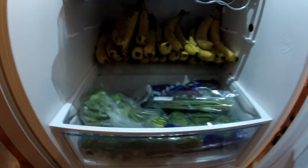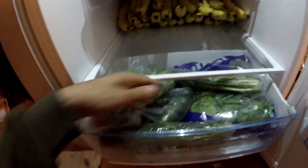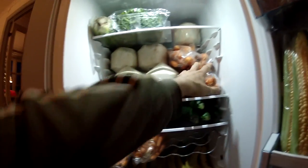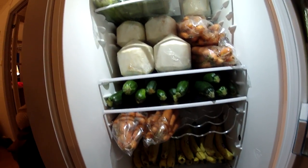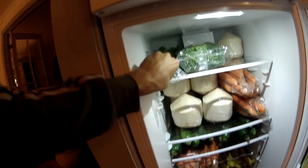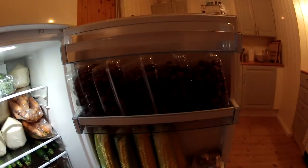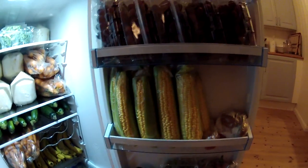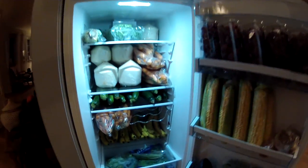What do we got? We got more bananas that are too ripe, so they need to stay in there, not to ripen further. We got spinach, cilantro, cucumbers, dill, garlic chives. We got lots of carrots. Gonna make some carrot juice, lots of zucchini, more coconuts, kale, celery, nice grape stash here, perfect breakfast, sweet corn, more avocados, peppers. I mean, looking pretty epic. Cottage fruit stash.